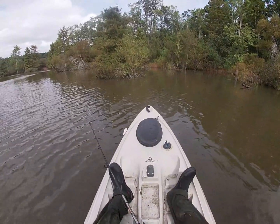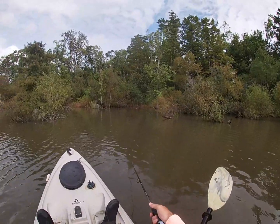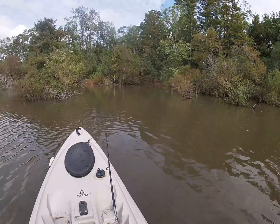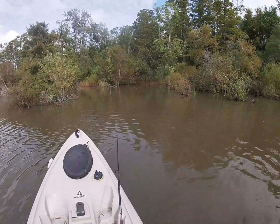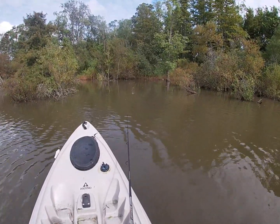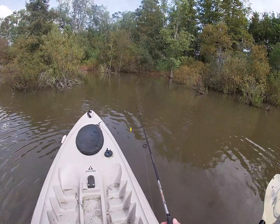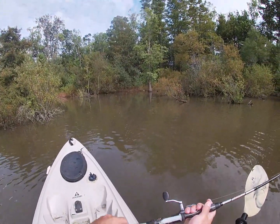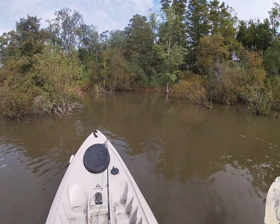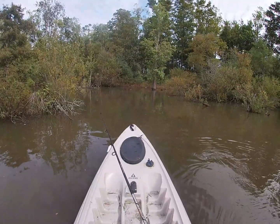Like I said, it's super shallow. I have no idea if there's anything in here. I know there's carp. I'm sure there's brim, minnows, stuff that bass likes to eat. There's also monster snapping turtles. I've caught several out here when I was jugging. Didn't even know they got that big.